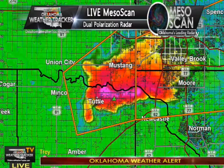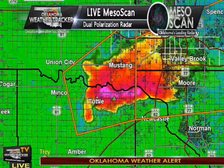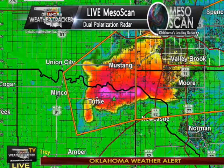We're not taking his video feed just for the fact it's so dark. Again, where this cell is currently. But again, we'll be making contact with Trey again here in just a second.